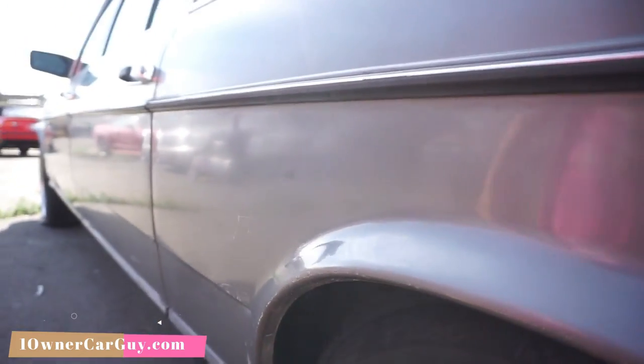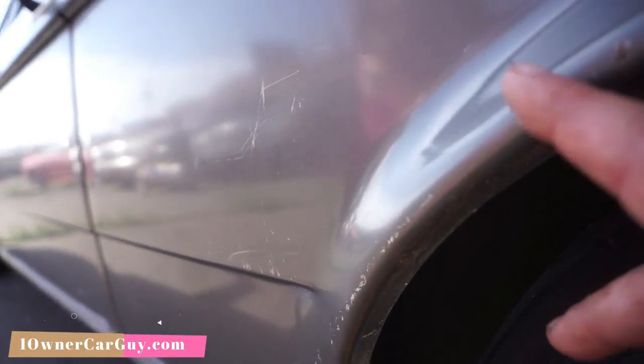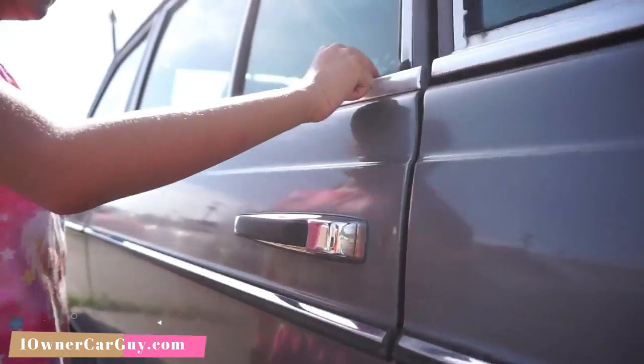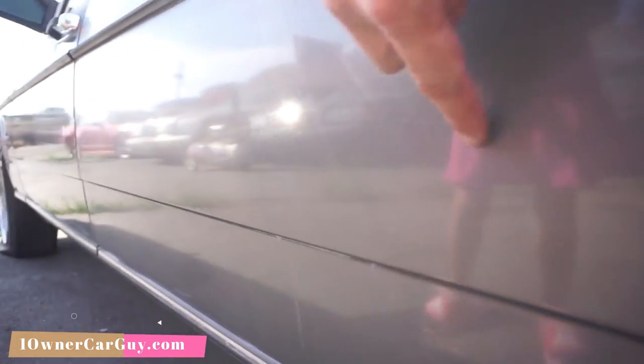No rust starting at the bottom yet. The tires are just absolutely gone. Little scratches right here. And not really any dings, but it's been chipped up along the edge, like parking lot stuff. Tiny bubbles in the tint. A little scratchy scratch.